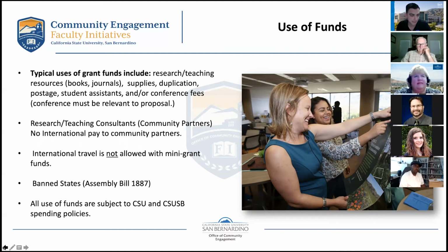Another thing to note is that some faculty members use our grant funds to pay our community partners as research or teaching consultants. That is eligible to be used from our grant funds, but something to consider is that it can sometimes be quite a lengthy process to hire community partners as independent contractors, as research or teaching consultants. So just be prepared for that. But if we see your application come in, we will let you know in advance, and we're always here to help.